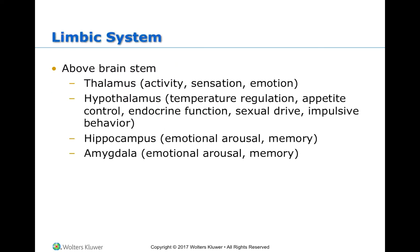The limbic system is above the brainstem. The thalamus controls activity, sensation, and emotion. The hypothalamus: temperature regulation, appetite control, endocrine function, sexual drive, impulsive behavior. It also controls the hippocampus, where emotional arousal and memory, and the amygdala, the emotional arousal and memory.